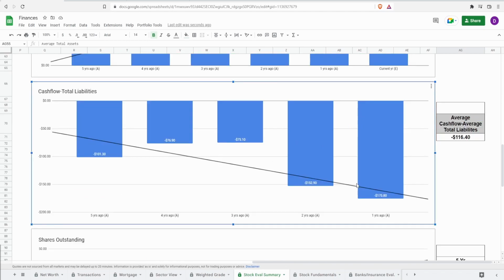And now looking at the cash flow minus the total liabilities, because even though assets minus liabilities tells you whether or not the company is able to survive a recession, cash flow is what companies use to pay down their debts. So looking at this metric, what I'm essentially doing is taking the cash flow and adding the liabilities and seeing if at least their cash flow is exceeding their liabilities, or their liabilities are decreasing while the cash flow is increasing, getting this negative number closer and closer to zero.